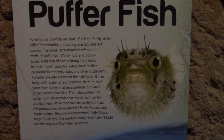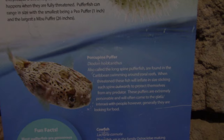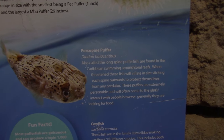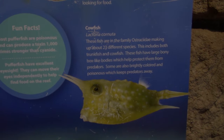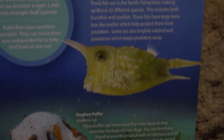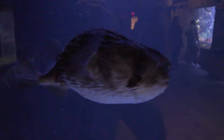Fish. Porcupine puffer. Cowfish. And dogface puffer. There we go. Oh yeah, there's a regular puffer.